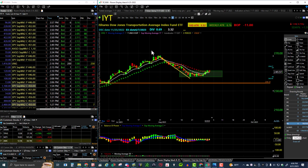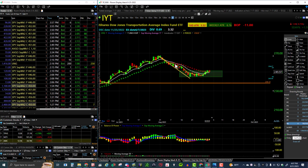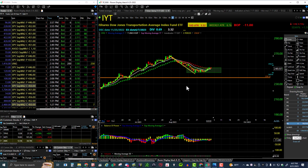IYT has a bear flag here. So here's a move down and a move over to the right. So IYT is still in the bear flag, unable to break the bottom or the top of that flag right there. So still a lot of work to do for this pullback in IYT.